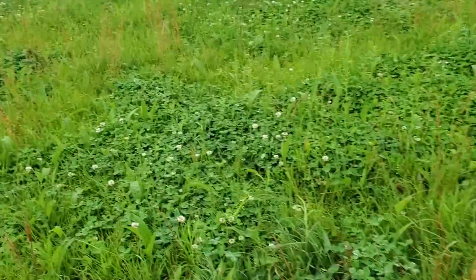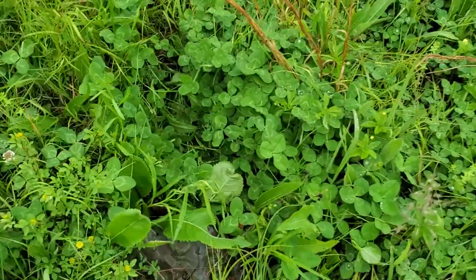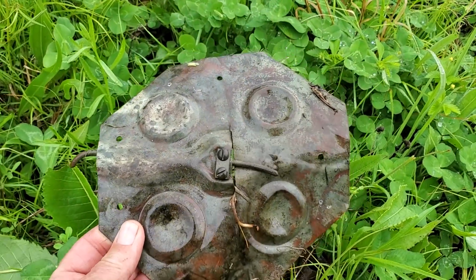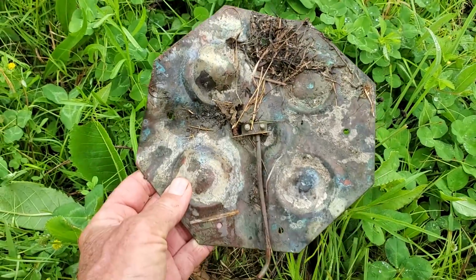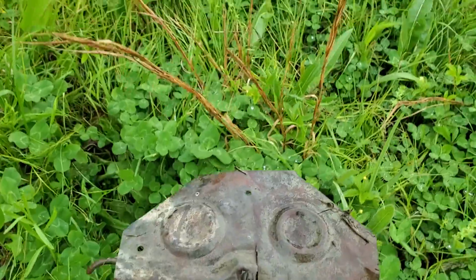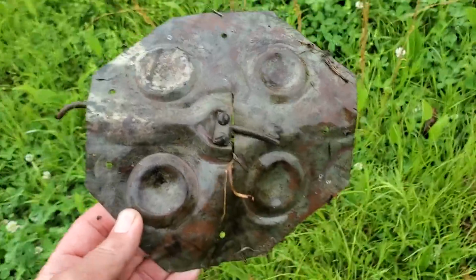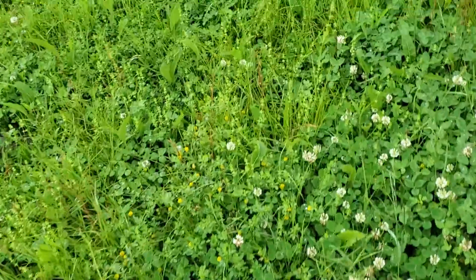Here's the pond. What in the world was that I just stepped on? What is that? I'll be darned. Anybody got a clue what that is? I thought it was a turtle, the back of a turtle, when I stepped on it. I don't know what that is. It's cut deliberately in that pattern. Huh. I'll pick it up.